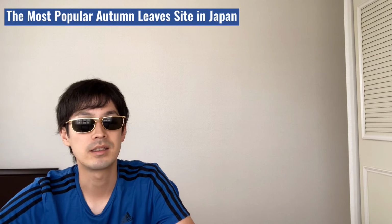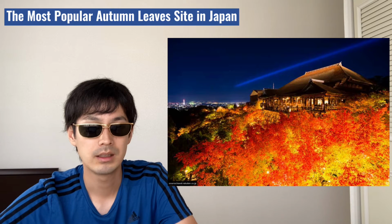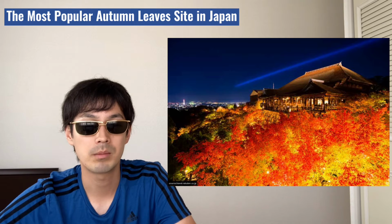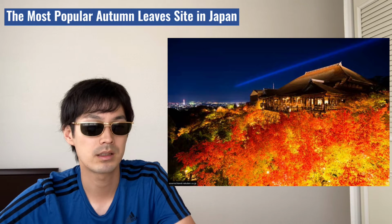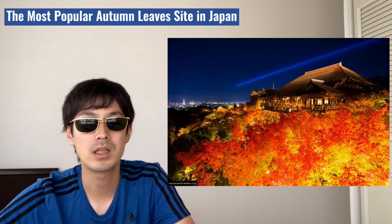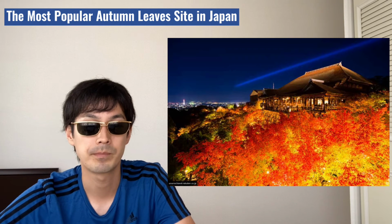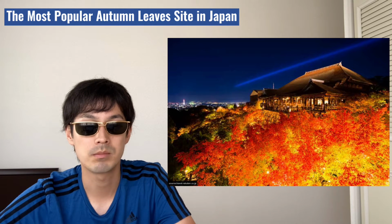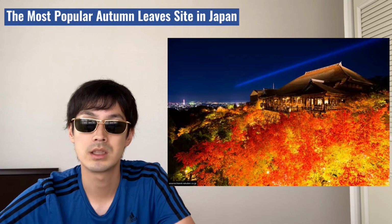Third place is Kiyomizudera temple. Kiyomizudera, which stands on the hillside, is full of abundant nature. The brightly colored autumn leaves under the stage of Kiyomizu and the surrounding autumn leaves of the temple are a very famous place in Kyoto. It is a popular place with a lot of people, as many students come here for a school trip around this season.